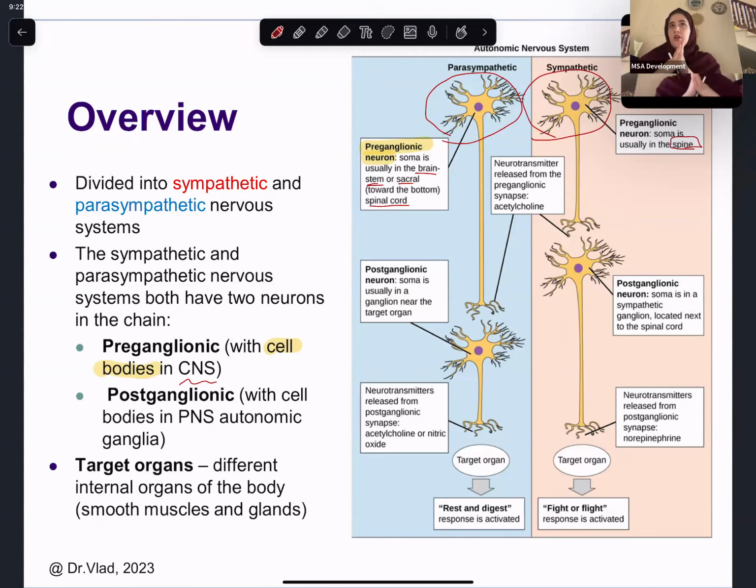Now, the preganglionic, you could think of it as the origin of the nerve, or of the impulse, because we have two different nerve fibers. So it's the origin of the impulse. And then the postganglionic is the one that connects with the organ eventually. All right.